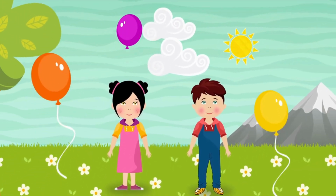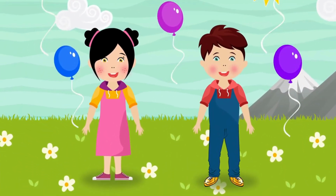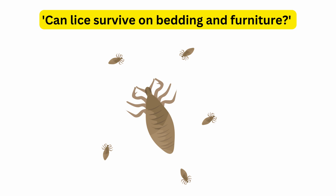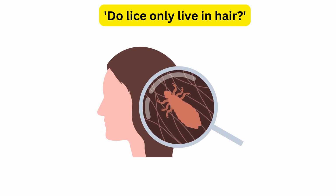Before we wrap up, let's go through a few questions I often get about lice removal and treatment. First up, can lice survive on bedding and furniture? Yes, lice can survive for a short time on these surfaces, so it's a good idea to wash bedding, hats, and other items in hot water and dry them on high heat. Next, do lice only live in hair? While lice prefer the warmth and environment of a scalp, they can survive for a short time on other surfaces, so be sure to clean your surroundings thoroughly.